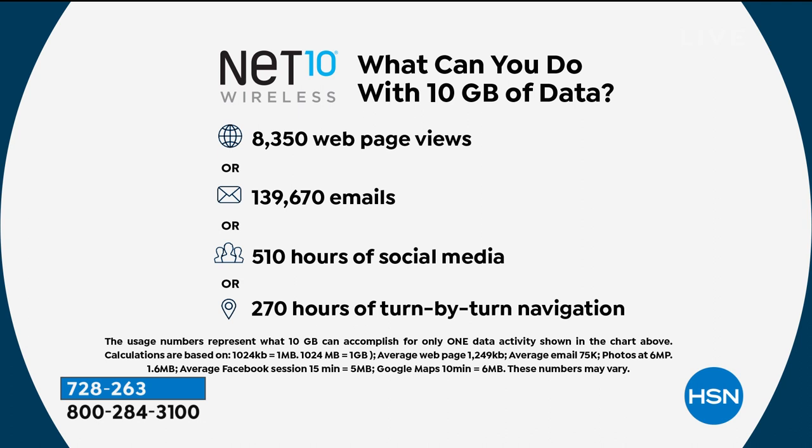139,670 emails. Oh, I hope you don't get that many. That's sending and receiving 383 emails every single day for the whole year. Or it could be 510 hours of social media. That's spending about an hour and a half using your hotspot on social media every single day all year. Or 270 hours of turn-by-turn navigation. That's about 45 minutes every single day all year.